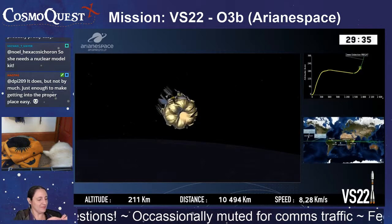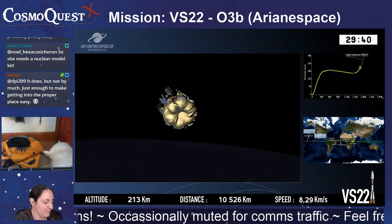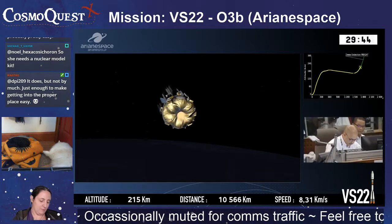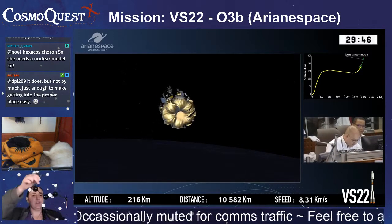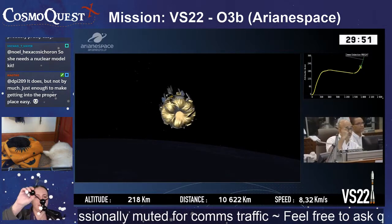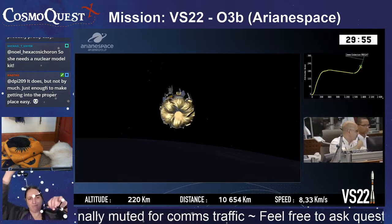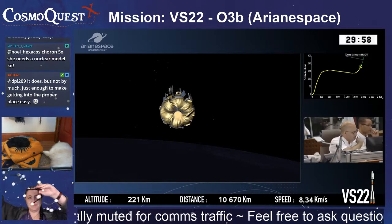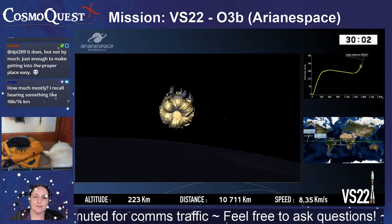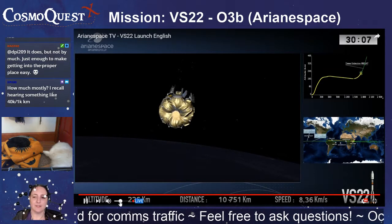O3B really is a truly pioneering project. They've broken the mold in many ways, and he was just telling us that all the systems on board are functioning normally, so that's good to hear. Just to the top right-hand side of your screen, you can see we're really climbing into space now. Look at our altitude going up. We've travelled nearly 11,000 kilometres across the planet if we were travelling, as the crow flies, on Earth.